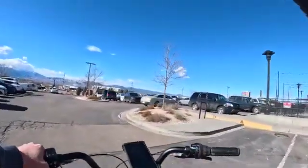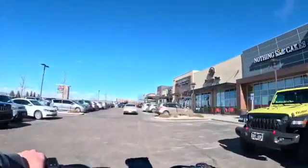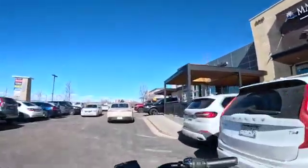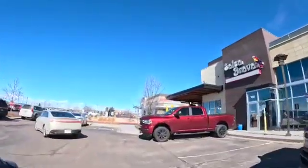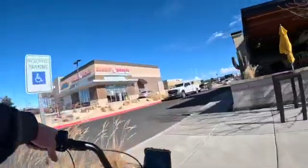So, Mod Pizza. If you've not heard of it, it's basically like a Chipotle of pizzas. Go in there, build your pizza, throw it in the oven, cook it, and you're good to go. Nothing Bundt Cakes, those are phenomenal. You got a massage joint, and then, of course, like I was saying, Salsa Brava, Urban Egg. It switches from the morning to the evening, from one to the other, but their breakfast is dynamite.